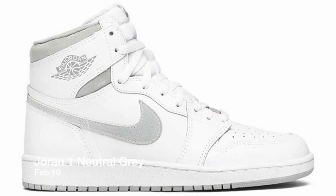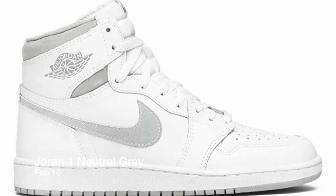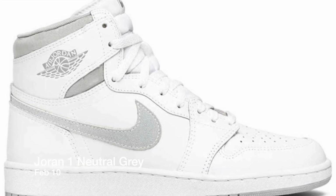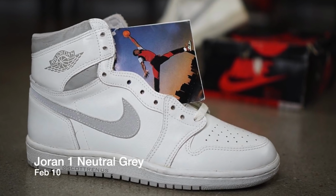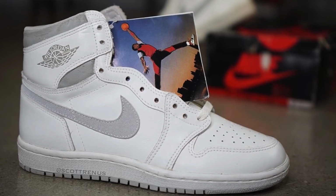That is the sneaker that I know I will be copping for personal, no matter what. And in the month of February, it is this sneaker right here, the Jordan 1 Neutral Gray. It will be dropping on February the 10th. It looks like it's going to be ultra limited, only 23,000 pairs worldwide.